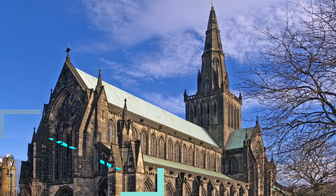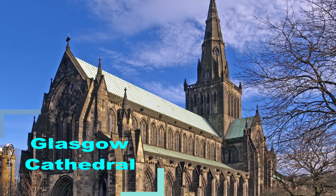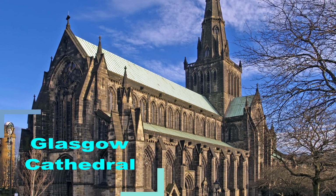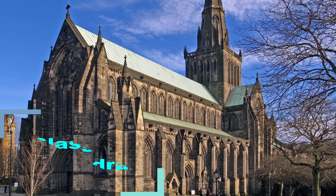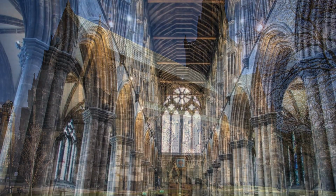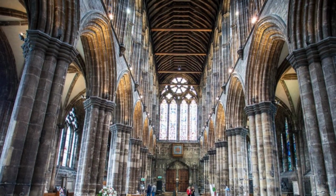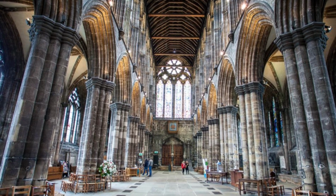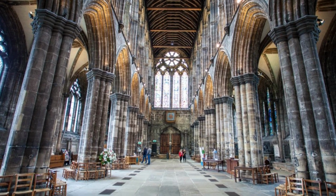Glasgow Cathedral. Glasgow Cathedral, also known as St Mungo's Cathedral, is a gem of Scottish Gothic architecture. It was built in the 12th century and is one of the few medieval churches to survive the Reformation. The interiors impress with their massive arches, stained glass windows, and atmosphere of tranquility.